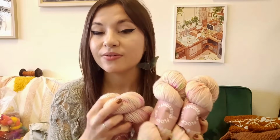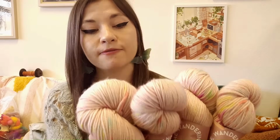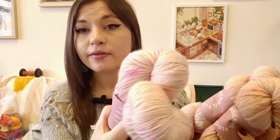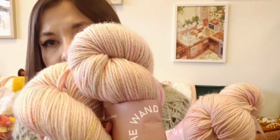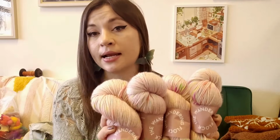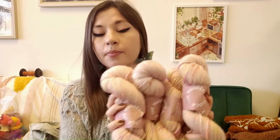I got 4 skeins. The colorway is Hundreds and Thousands, which is the term for sprinkles in Australia, is what Geraldine had said. It is the most perfect lavender rose kind of base color. It's very stunning with these beautiful pops of fuchsia and a little bit of bright blue, orange, basically all of the neons. She said that they're each hand painted, and I believe it because they're perfect. They're very precise, very beautiful, and I'm super excited about this.